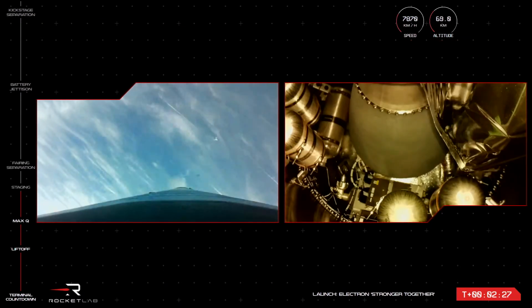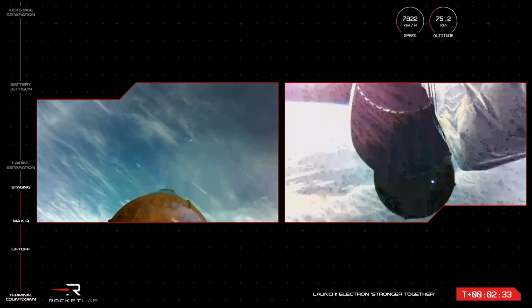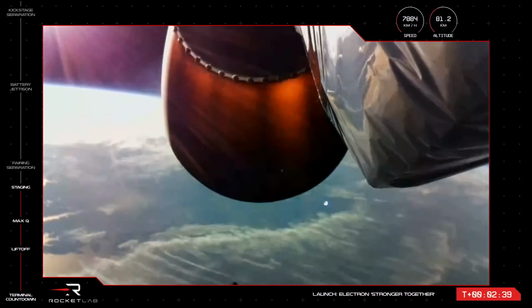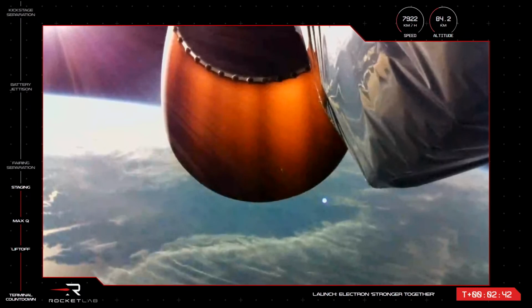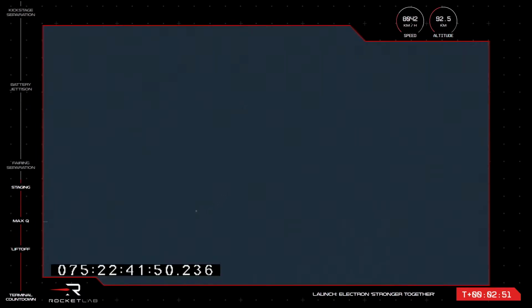Please stand by for MECO. MECO confirm. Stage separation successful. Stage 2 ignition. MECO, Stage 1 separation and Stage 2 ignition confirmed and completed. Our 34th Electron mission is progressing nicely, and we're ready for the next set of checkpoints in flight on the way to delivering Capella satellites to their place in space.